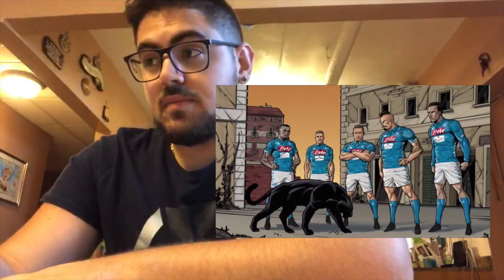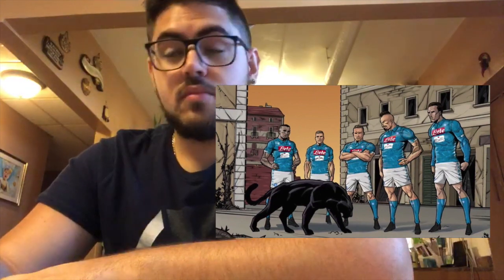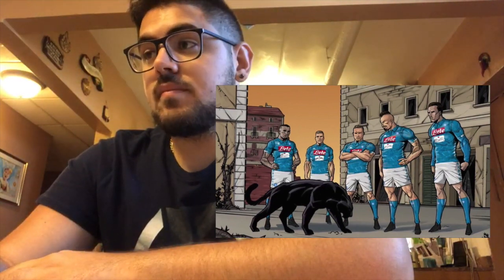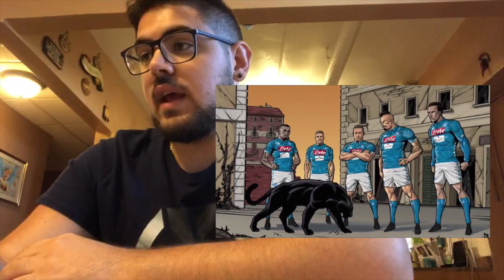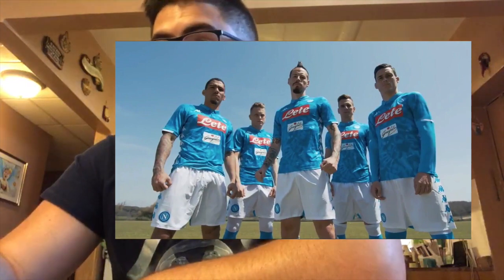So he's there with the black panther, and in this next screenshot there's a group of the guys around the panther. You'll see in this next picture that group is Allan, Zielinski, Milik, Hamsik, and Callejon. Those are the group of 5. And as you can see here, they're actually wearing the kit. Now, this isn't a great angle, this is from the video, so let me show you this next angle.